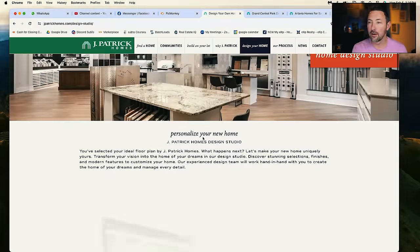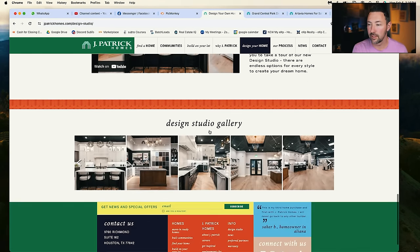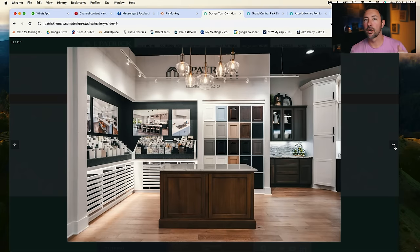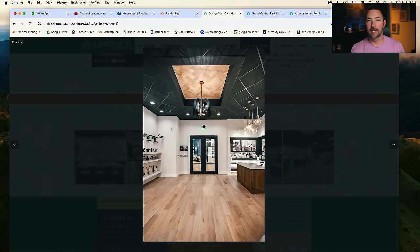But check this out. You go through an entire design studio. And if you actually cruise down here, you can see they've got a video that explains it and you can actually go through. You see this is a false ceiling, so you get to really feel it. You're gonna go through this, pick colors. This is what we're talking about. When you actually get to customize your kitchen, you get to go to the design studio, look at all the different colors of flooring, tiles, wood, backsplashes, you name it. You can really customize these things.